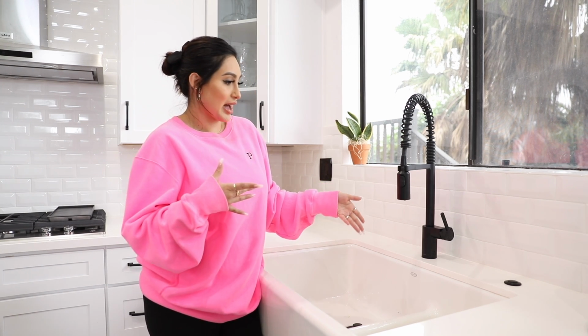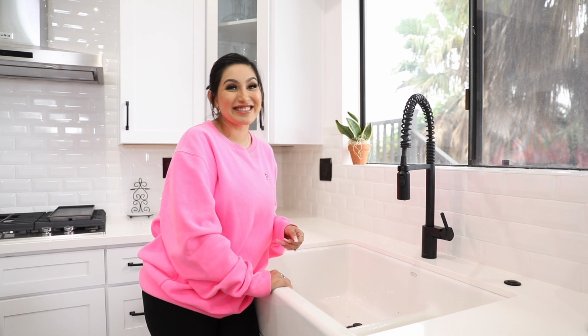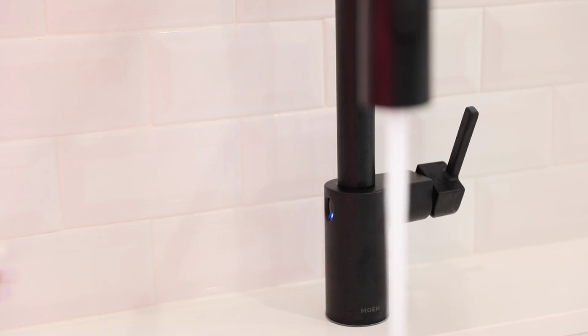I was like, what is happening? Why is it turning on its own? What type of thing is this, you know? I was so scared because obviously I'm just used to turning it on like this.